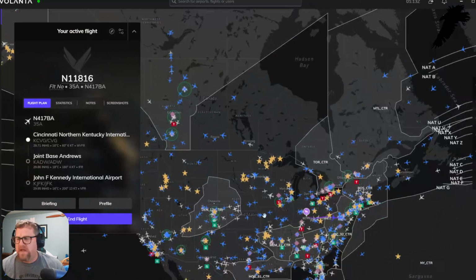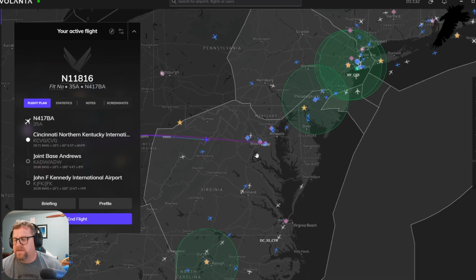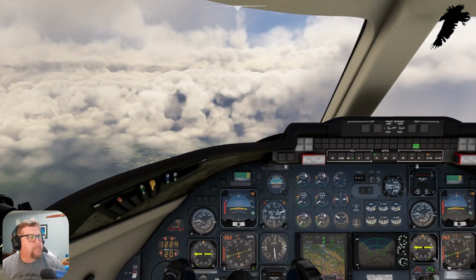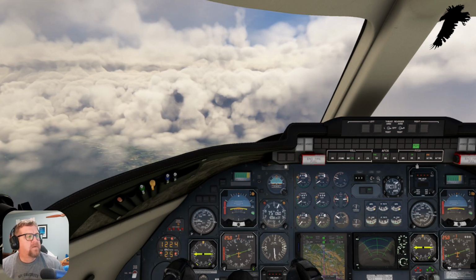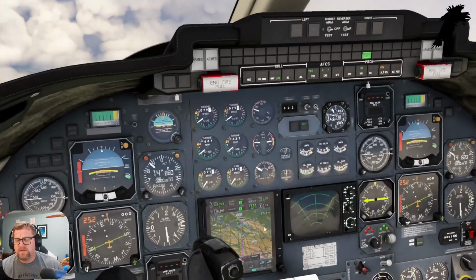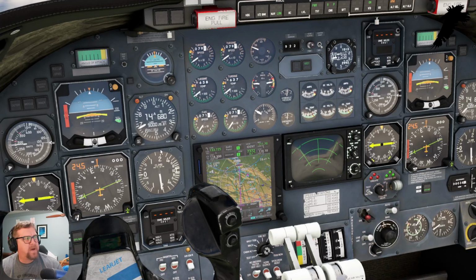And I don't know, does he have any control underneath him? No, he does not. So he's taking us all the way in here. He's taking us all the way in by himself. All right, descent. We've briefed the arrival, the approach, and the taxi. We just need to make sure that we have the frequency 110.1. That's ready to go.